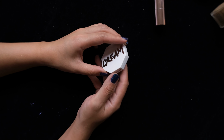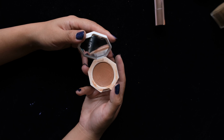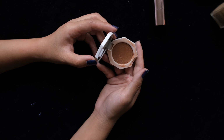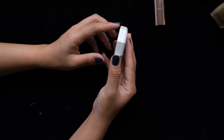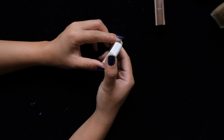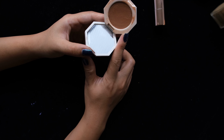My favorite cream blush, or my favorite blush of the year, is this one. This one is the Fenty cream blush in Fenty Glow. This blush is very, how should I put this? Natural. So it's basically the same shade as the Fenty Glow lip gloss.